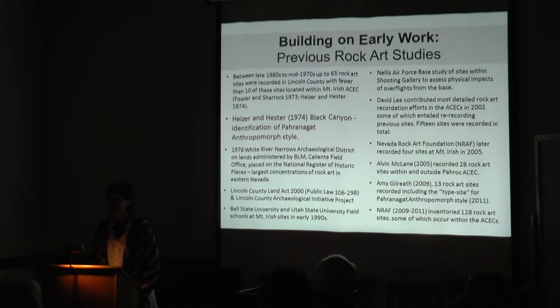Lots of work again in this area of people who've been out there recording the rock art, thinking about the rock art, thinking about the archaeology. There have been a few excavations. Heizer and Hester in 1974 visited Black Canyon, which is just south of Alamo. They identified this Pahranagat representational style, which has these big anthropomorphs. And it has become a description of how people in fact see the art.